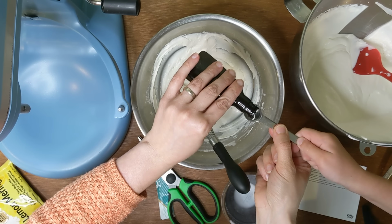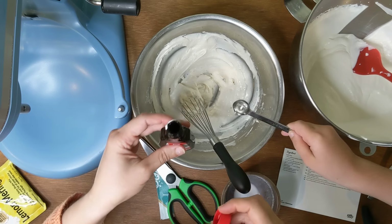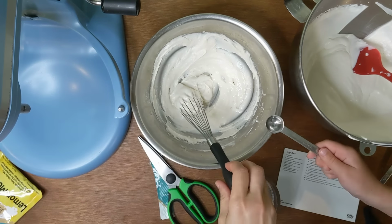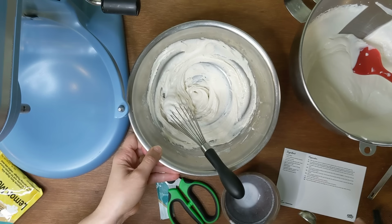Oh, one time I put mint into my hot chocolate. Yes. And then some of the stuff got on my finger, and I tasted it. And it was so bad. Yeah. So spicy.